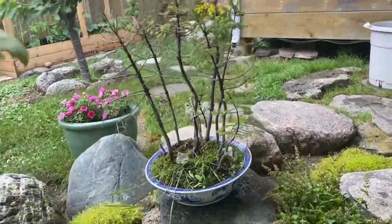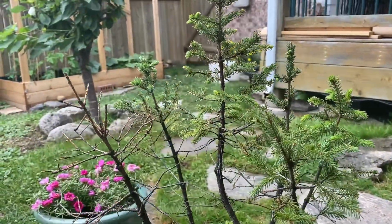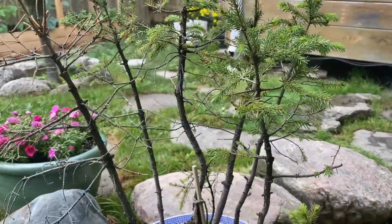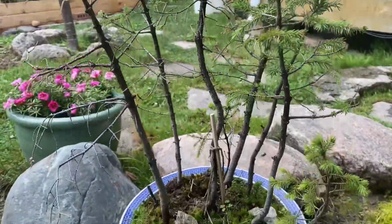This one here is my son's bonsai. It survived the winter. I think it survived its first winter, if I can remember. And yeah, it's creating little pine cones there. That means it's healthy, I guess.